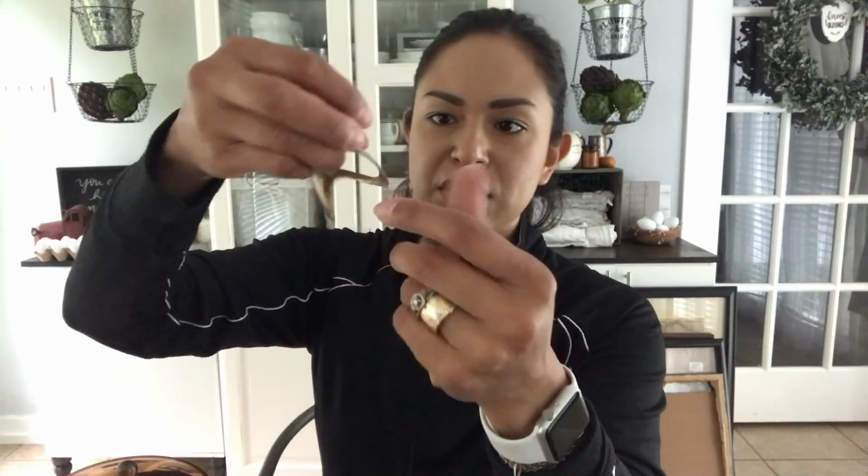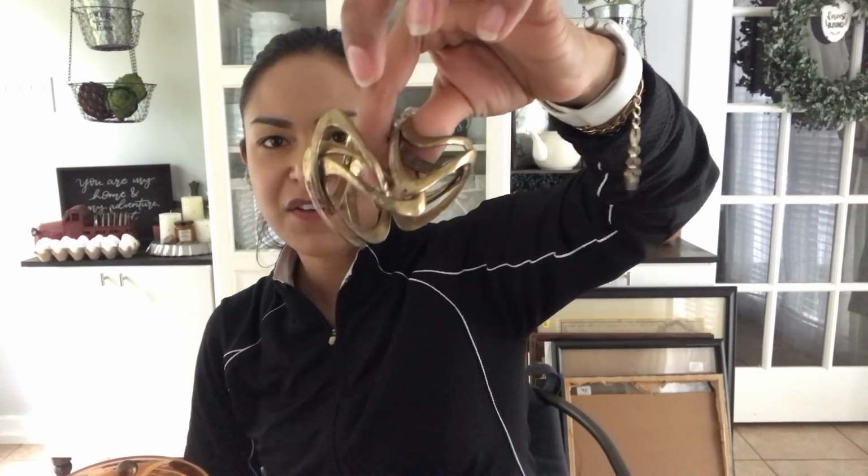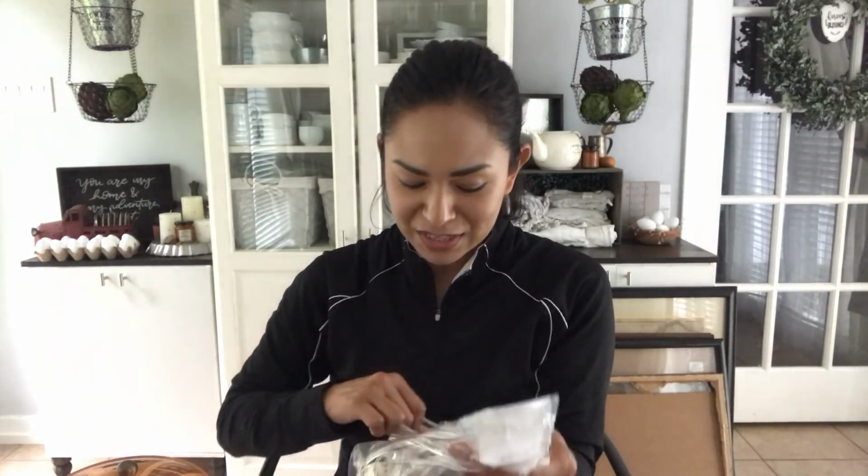There's 1, 2, 3, 4, 5, 6 of these, and these are so mid-century modern, 60s clean line style. I love those. They are so pretty. So for that one, I got 2 sets for the $2, so it was $1 a set. That's awesome. And this I got for me because I just loved it.